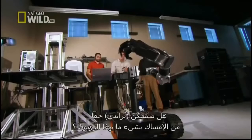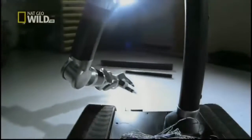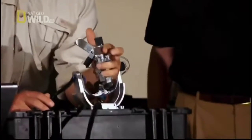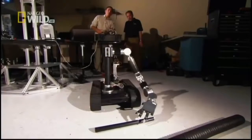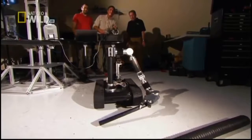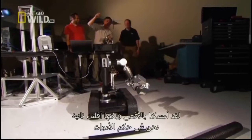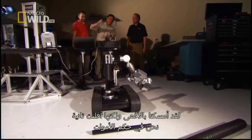Can Brady actually pick something up with it? Something kind of snake-shaped. We had the snake captured, and it just got loose again.